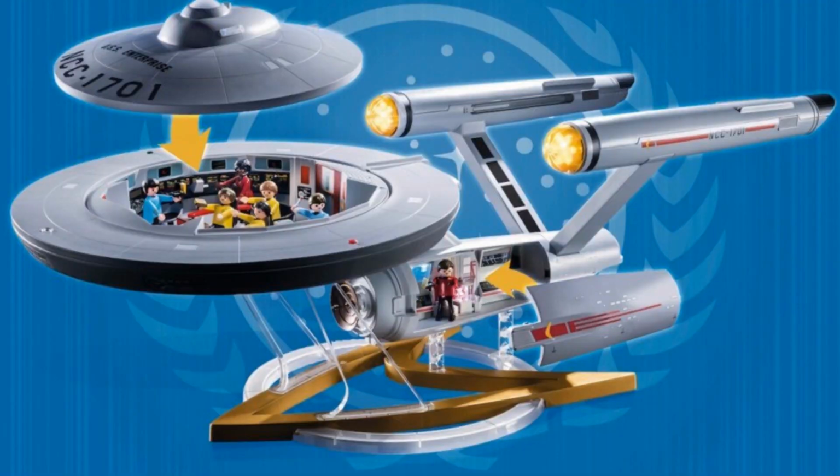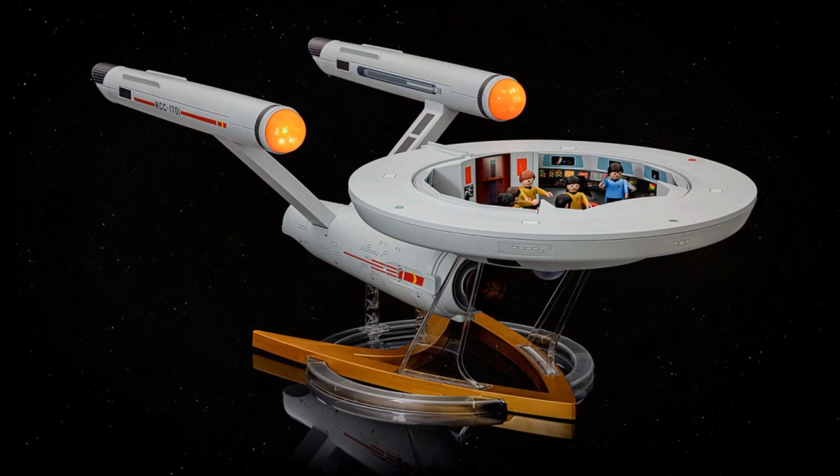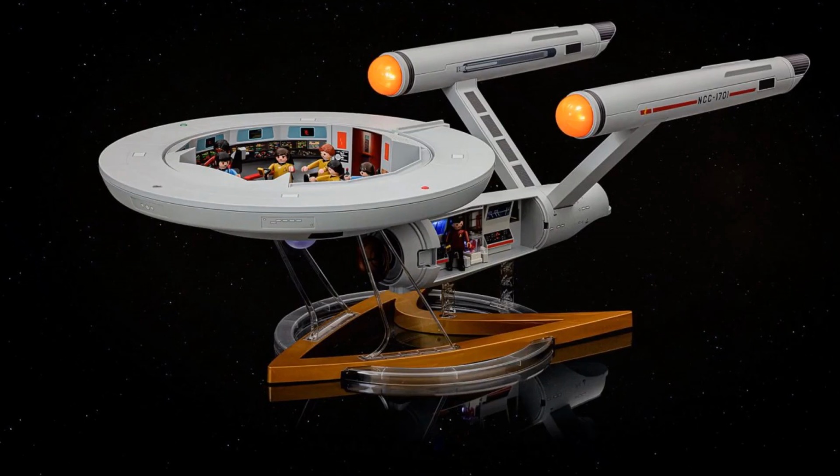So as I talked about, the roof comes off, and the whole saucer is essentially the bridge. It almost looks like it has a lenticular turbo lift, because as you rotate the image that they provide, the doors go from open to closed, and I don't know if that is the case. That is quite an interesting feature. If it is lenticular, that's kind of neat.